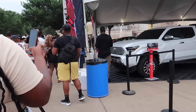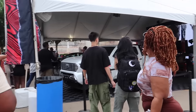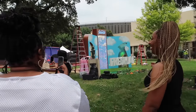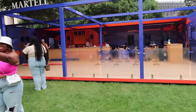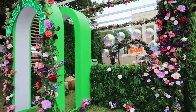Hey! Here's a Toyota den. Gonna have some action going on over here on stage as well as a lot of giveaways. That's why I got the designated job. Yeah. And I got you too. I ain't gonna let nothing happen to you. Alright. Martell, y'all gonna have them samples tomorrow or what? The Gang Garden. It's cute as well.